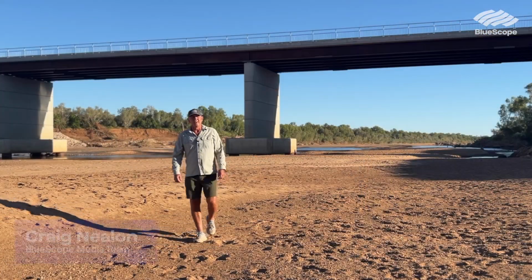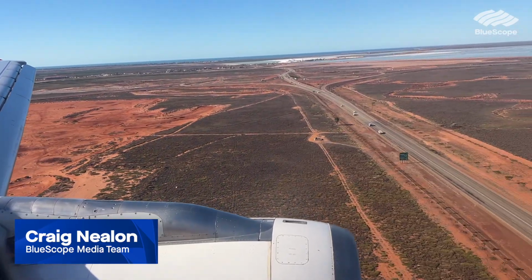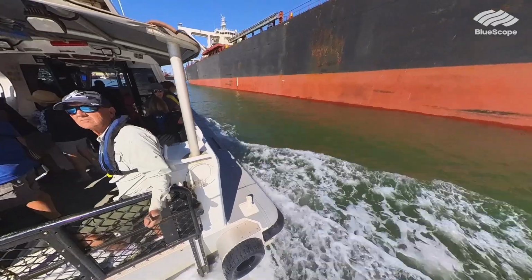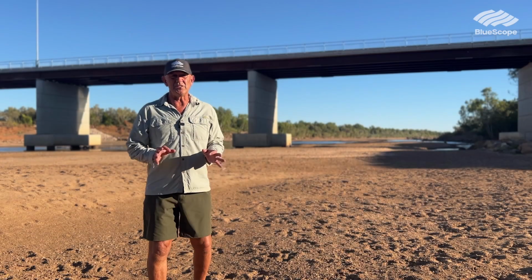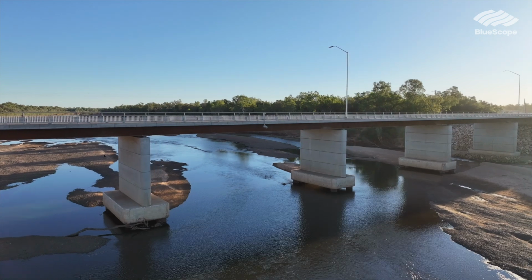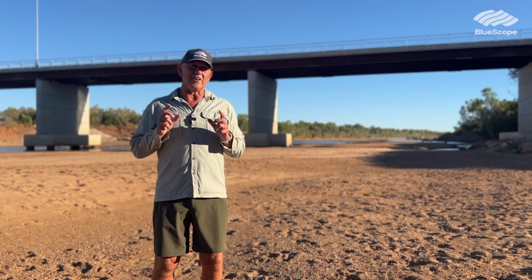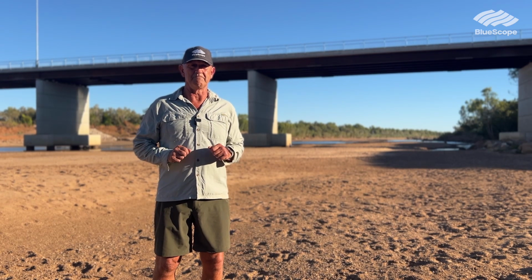Hi, I have 2 daughters and 3 little grandkids who live in the Pilbara in the northwest of Western Australia, iron ore country, so I visit up there quite regularly. This visit I decided to go on a little side trip and come specifically to visit this bridge. It just looks like an ordinary bridge, but I could tell you it's the longest weathering steel bridge in Australia.